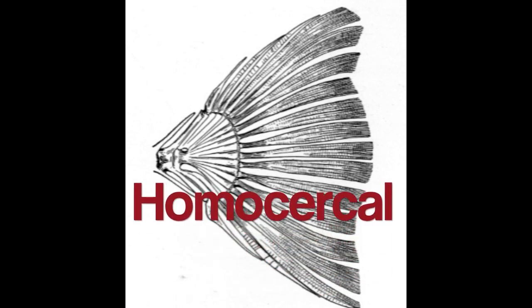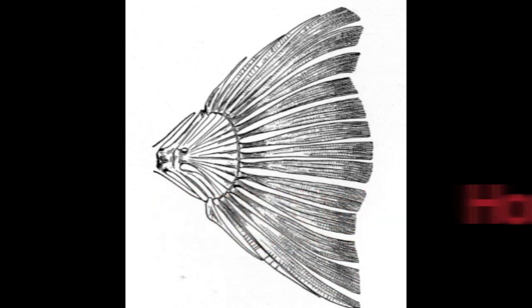Actinopterygii have homocercal tail fins, which means they are symmetrical. This is because they have neutral buoyancy and it allows the fish to have more precise movements.